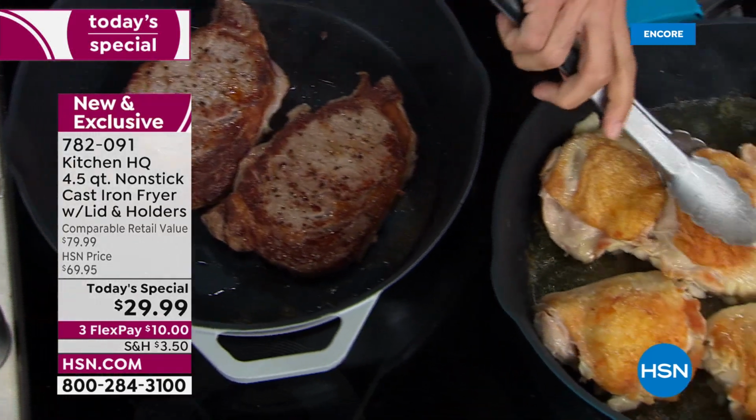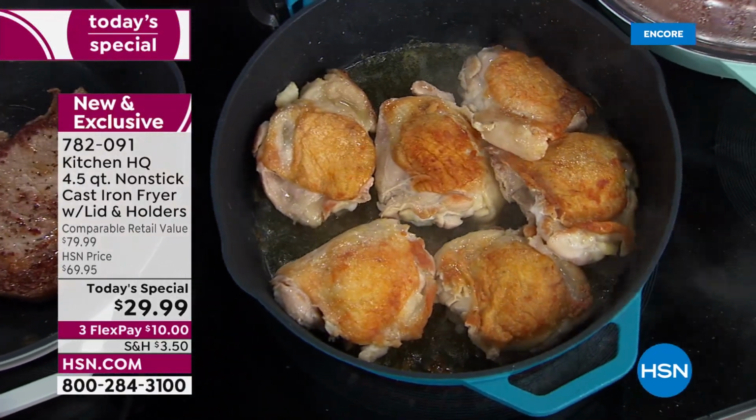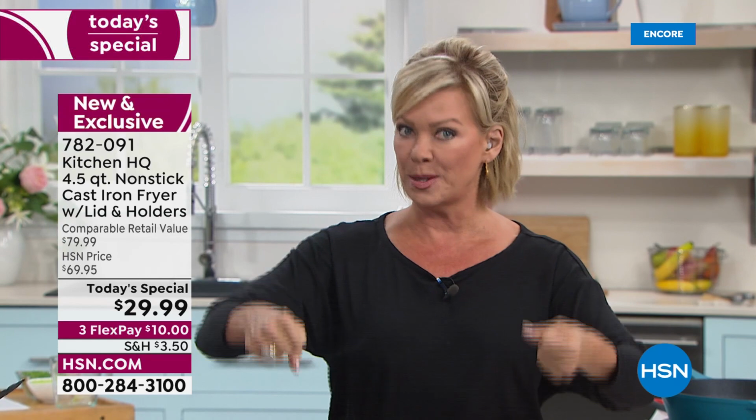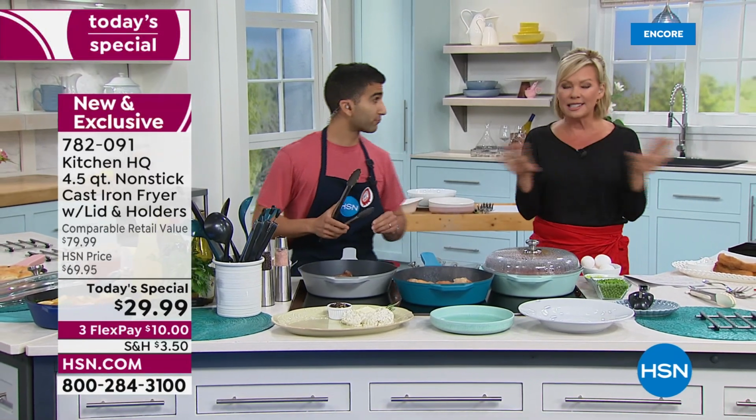I mean, we all think about our grandmothers, you know? I still have my grandmother's original cast iron, which I keep because it's a sentimental piece, but it's kind of a pain because you have to season it. You can't do certain things. They're heavy. These, as substantial as they are, aren't heavy like the old-fashioned cast iron. And you don't have to pamper these. This is as easy as it gets.